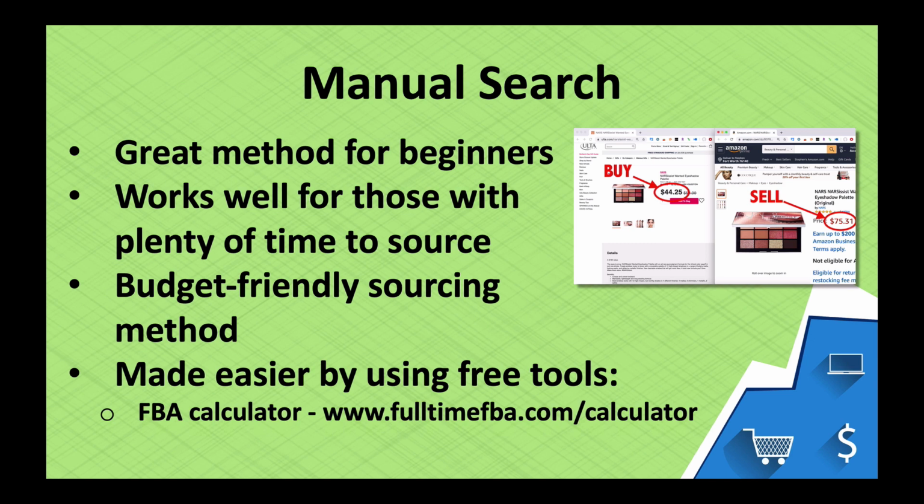And that's a free tool that you can use, and we definitely recommend that you use a tool like this, either this calculator or some paid tools that you can also use. Don't just look at it and say, oh, buy for $44.25, sell for $75.31, I'm going to make profits. You need to enter it in to make sure that the fees and the shipping costs are accounted for. Once you subtract all of that out, find out what the actual profit would be so that you're making an informed decision. And that's a great free tool.